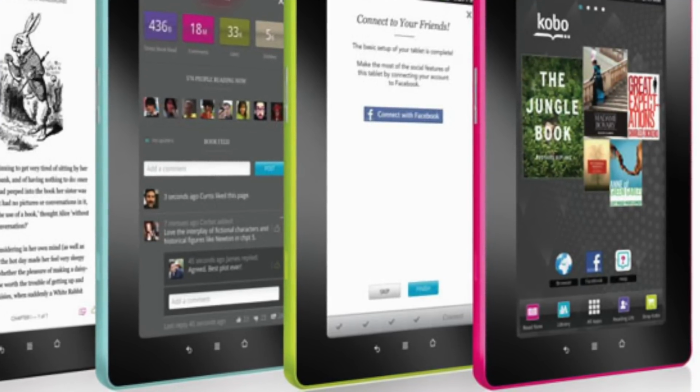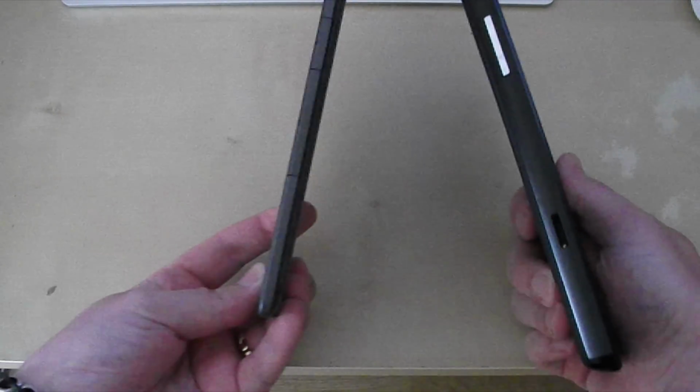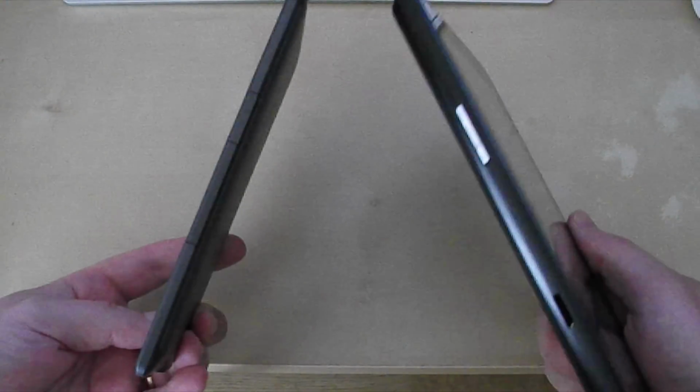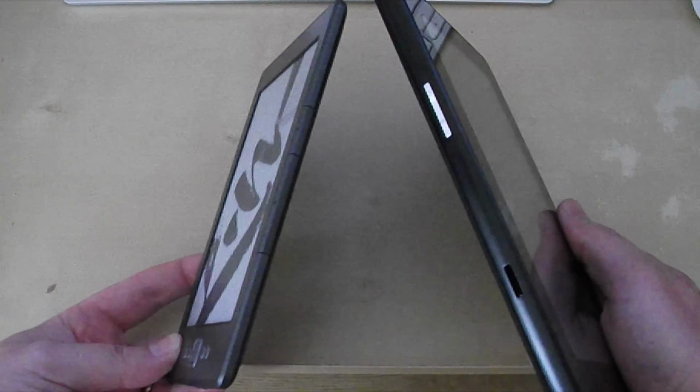So let's get straight into showing you what the actual device is. Now, like I said the other day on the unboxing, as you can see here, it's quite a thick device, quite a heavy device. Although it's 7 inches, there's quite a lot of weight in it. Up against the Kindle, as you can see here, thickness wise, there's quite a difference.